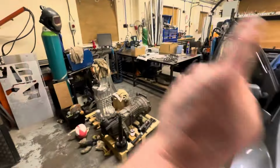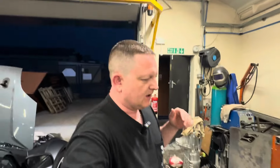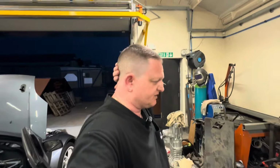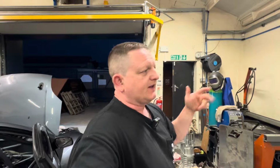So if the Skyline sequential cells that's in there sell, I'll use the money from that to build up a proper 4x4 Cossie box. And it'll probably be from Pete Doughty. Don't think it's Doherty, I'm pretty sure it's Pete Doughty. He does synchro boxes, dog boxes, straight cut, helical cut.